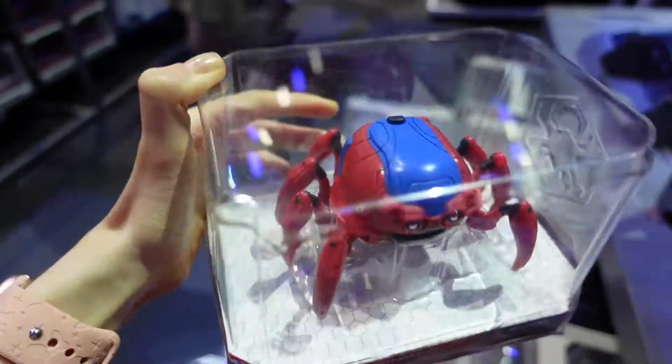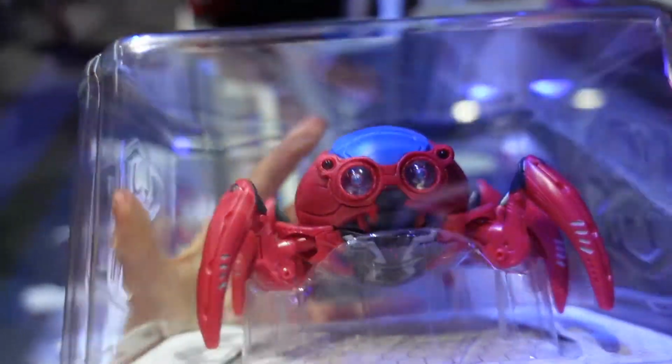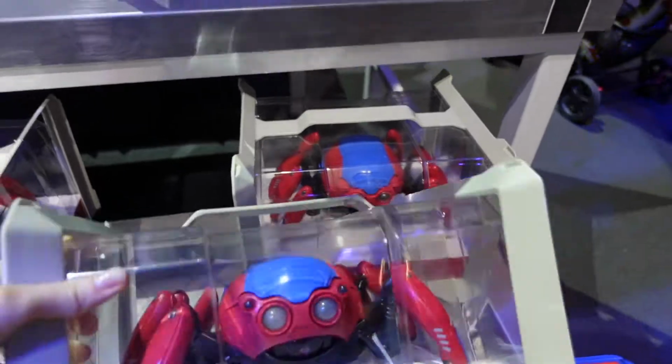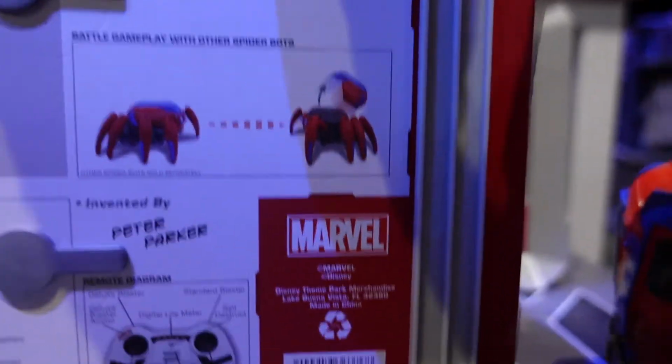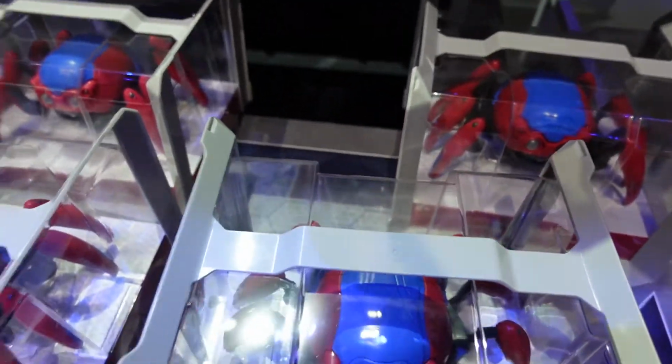This is the spider robot. This is the smaller one. So this is $24.99. It's very cool, I really want it for my cat. And then they have the bigger ones. So these are basically what the ride's about, all about these spider bots. This is obviously a lot bigger. It's interactive, and that is $80. You get all that with it. It's quite cool, but yeah, the ride is basically all about them.